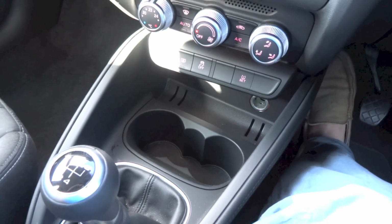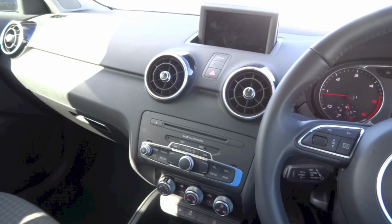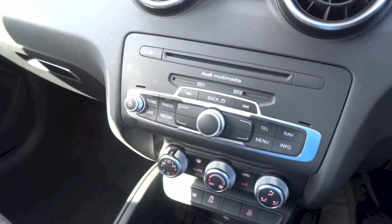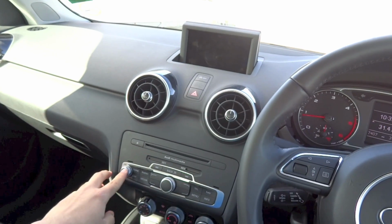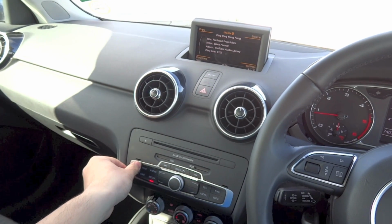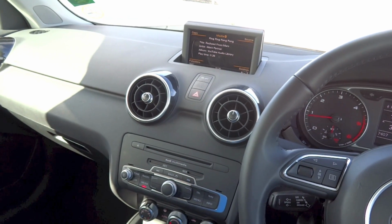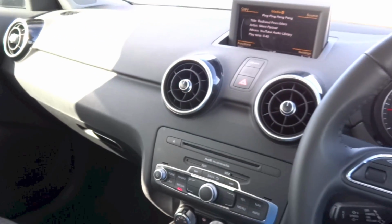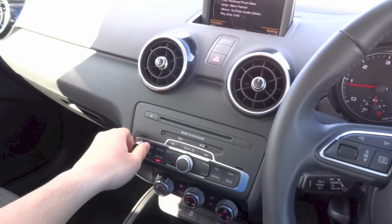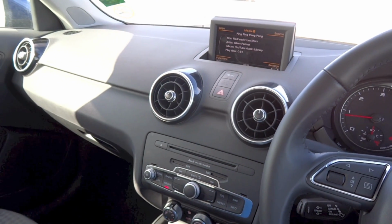This A1 has been specified with the technology package which brings Audi's MMI system, a 6.5-inch high-resolution color display, navigation, various media connectivity options, a 40GB hard disk drive which is partitioned into 20GB for the navigation data and 20GB for storing music, and 8 speakers for the sound system. I must say, for a stock sound system, the speakers in the A1 do sound quite good.